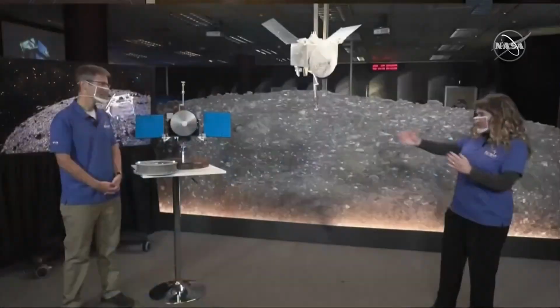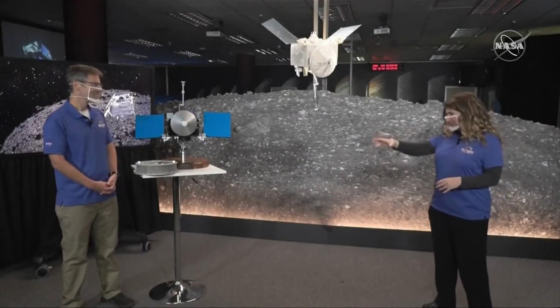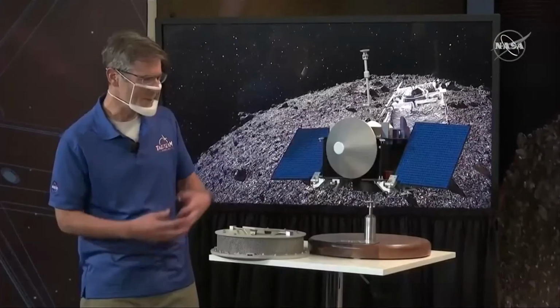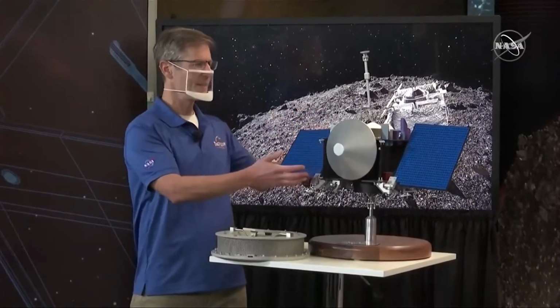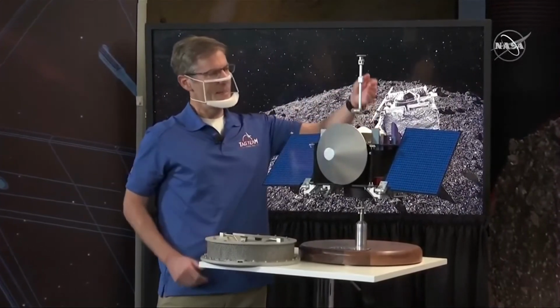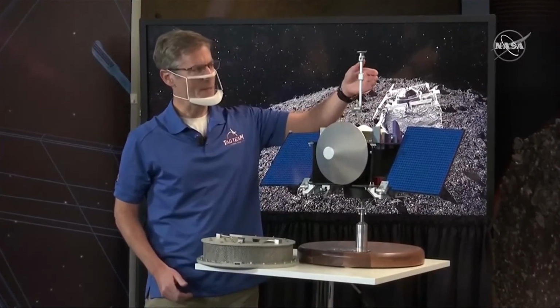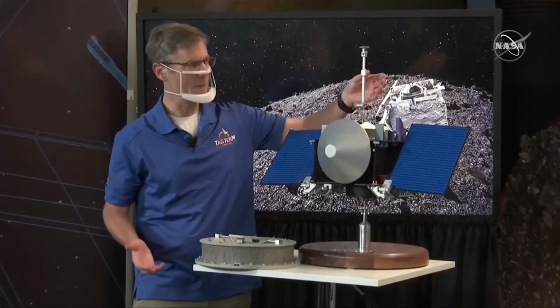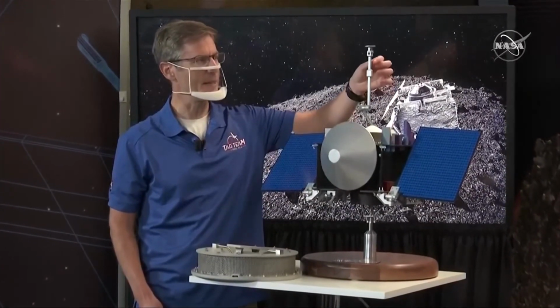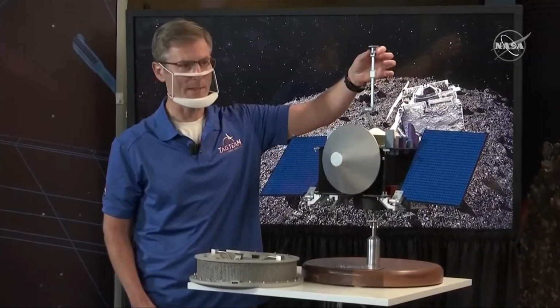Now, I understand you have brought some models with you, both of the spacecraft and of the instrument that will be taking the sample. So show us what you've got here. That's exactly right. So this is a scale model of the spacecraft. The arm is extended in the sampling position. Partway down the arm, you can see 3 gas bottles. We'll use one of them today. This has high pressure nitrogen gas, which passes down the arm into the TAGSAM head itself.